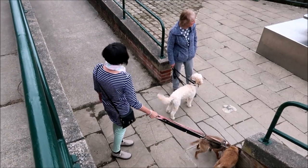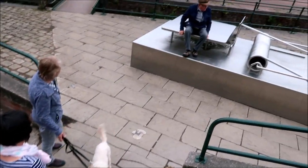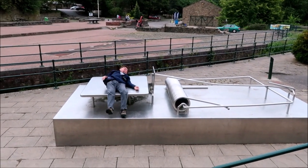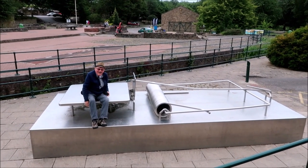What we have noticed is some vermin about here, and we think we might have caught some. Don't move about too much, Joe, it might set it off. You might get stuck.